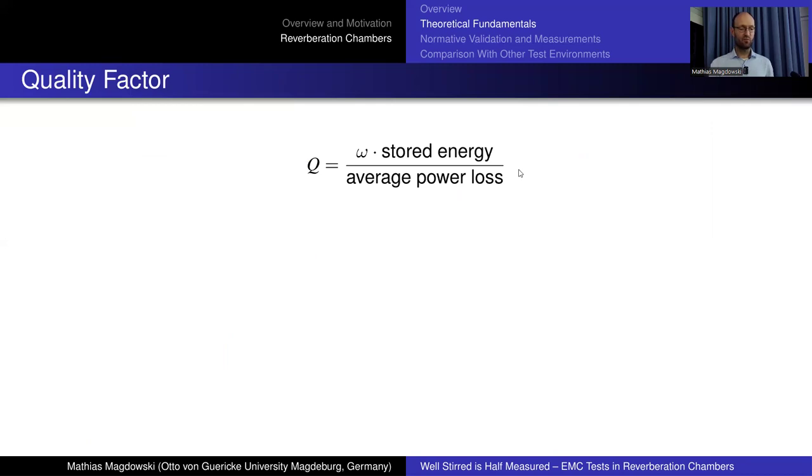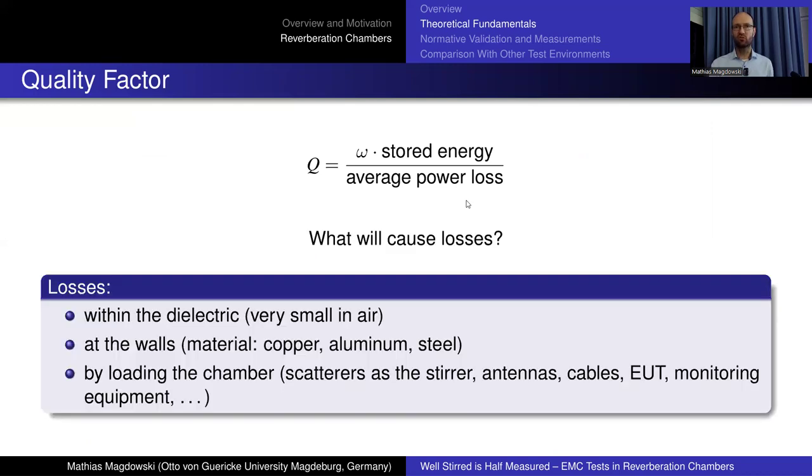and introduce a second important parameter, which is the quality factor that was mentioned before. The quality factor is the ratio of the stored energy divided by the average power loss. So what loss mechanisms will there be in a reverb chamber? Of course, you have losses inside the walls. You have losses in the stirrer, especially at high frequencies. At low frequencies, the main loss mechanism are the antennas, because at low frequencies you have large wavelengths and large effective areas of the antennas. And then also everything that you put inside the chamber, your IoT cables and so on, will also load the chamber. Within the dielectric, the losses inside the air are usually very small.